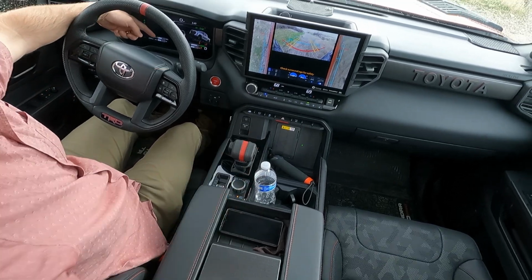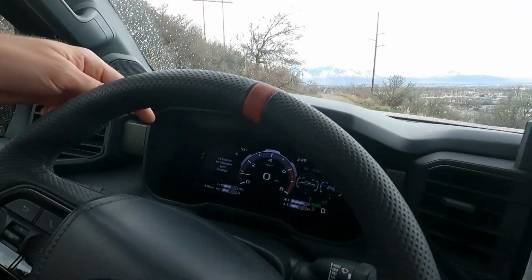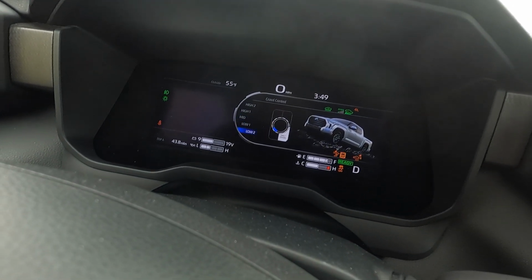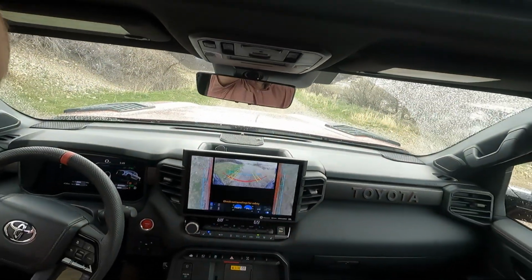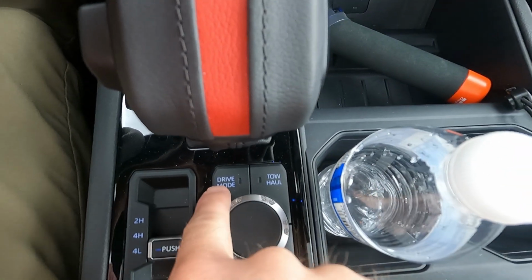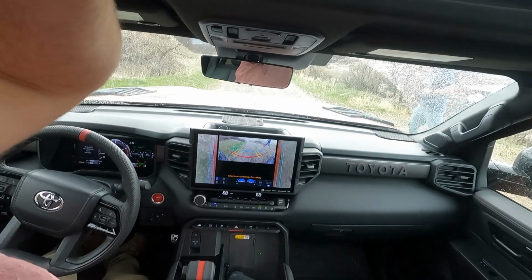So it has the speeds up here, which you're not gonna be able to see super well. Actually, let's just do this. All right, so up here, as I rotate the dial, it's a pretty good angle, that has the different crawl control speeds. And over here you can see the angles and stuff like that. So we'll go ahead, see if we can get some footage. Actually, I want to show you this. So they have the different downhill assist or crawl control, multi-terrain select, drive modes, and tow haul mode. Here's the 4-wheel drive, so you push it down and then move it to where you want it.